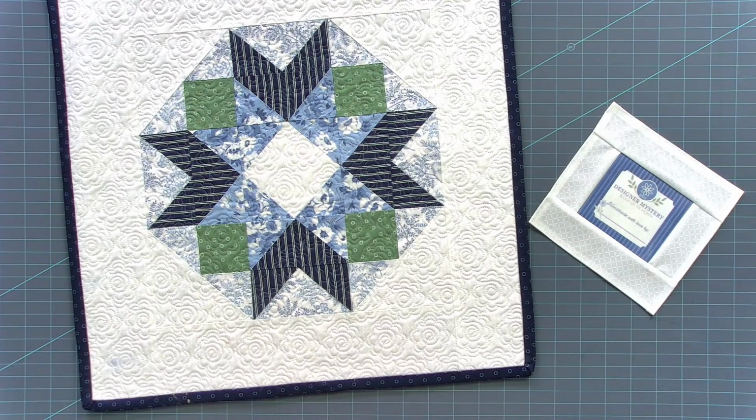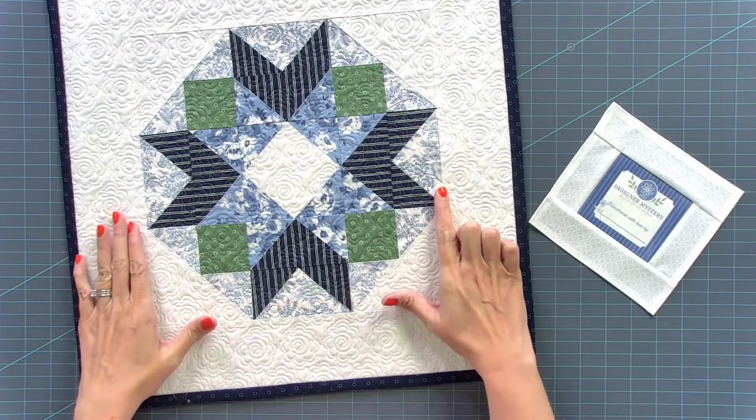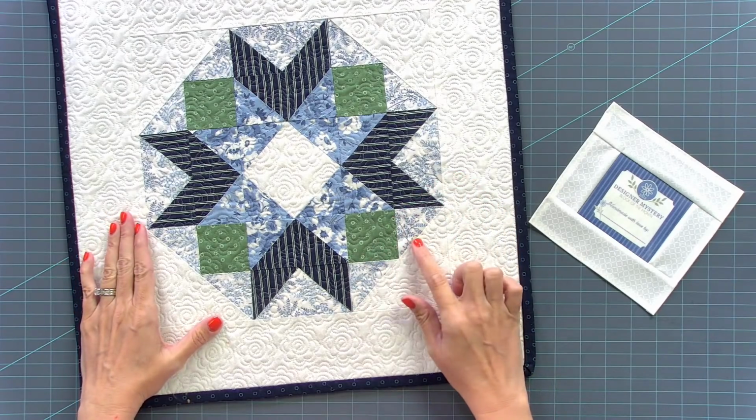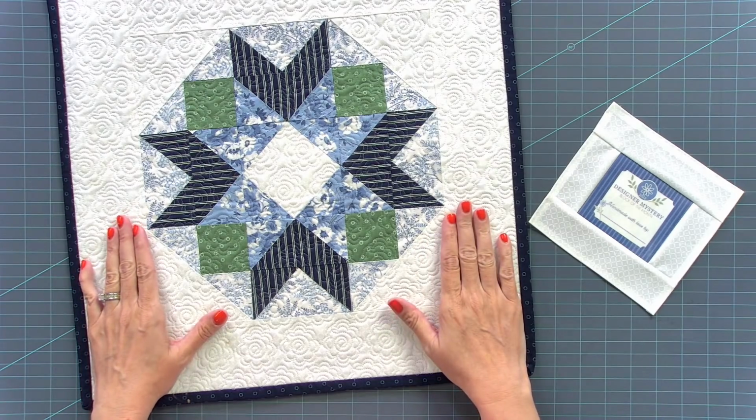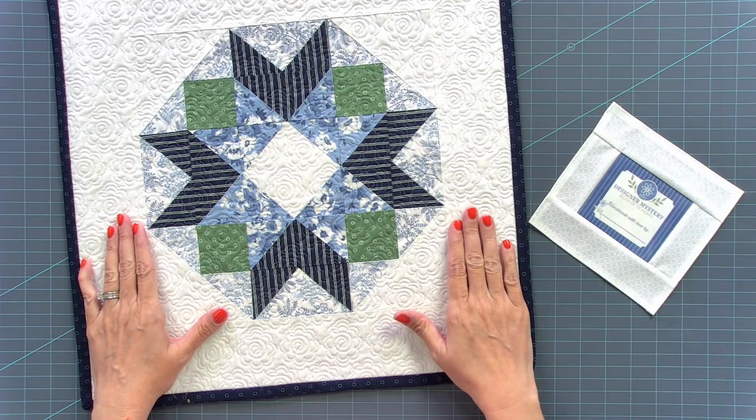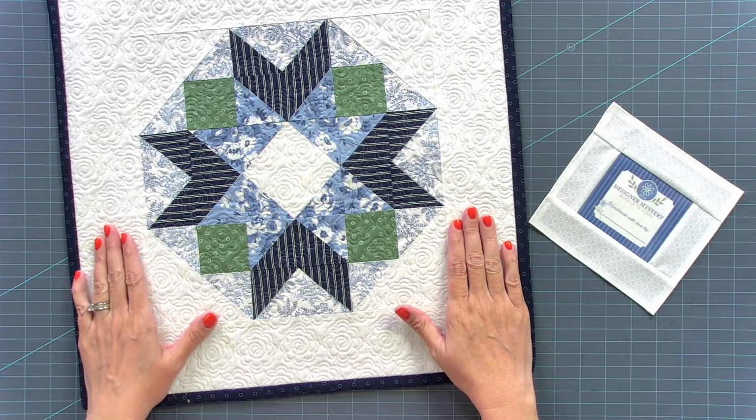So every year that we've done this, we have 12 different designers. This year, they're all Moda Fabric designers, and so with your pattern will come the designer and where you can find them, their website or their blog. And we do encourage you to buy the finishing kit and the backing set. This will start in June 2022 and go through May 2023.